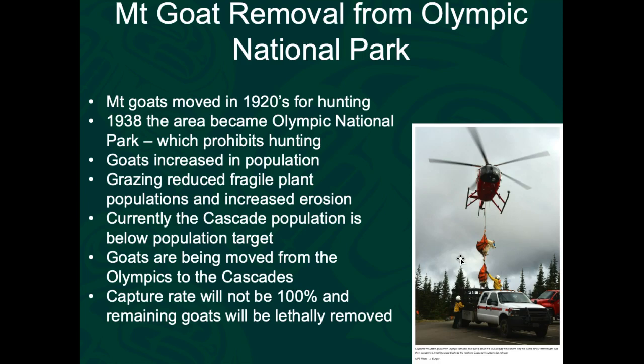But there's a lot of permitting that's required, and a large legal framework that's required even to do the non-lethal removal, because they're bringing helicopters into a national park. Amongst moving the animals themselves, actually flying helicopters in the national park is something that's typically not allowed, and takes a tremendous amount of agreement at the federal level for that to happen.